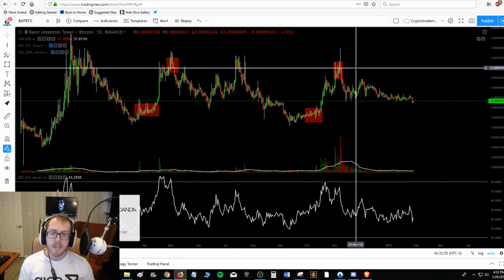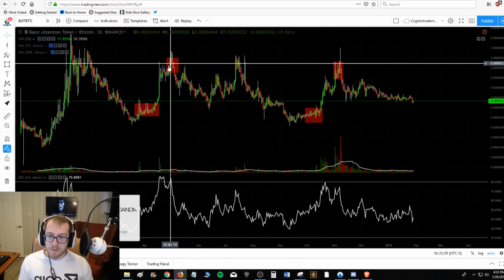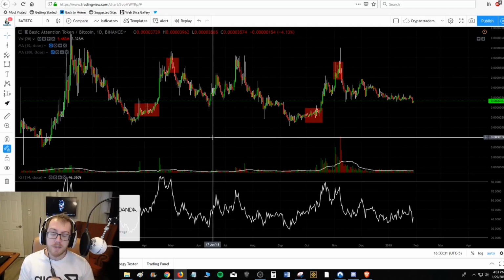We've had 2 signals on it in 2018. Both of them were the same. This was the buy zone on both signals. This was the sell zone on both signals. Again, this is in 2018, but we haven't had any signal on BAT. It's not a current signal right now in the pro group.